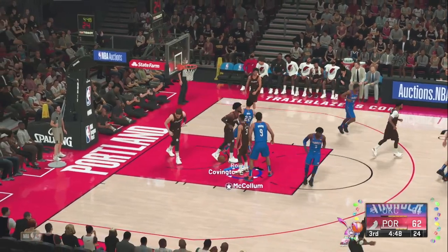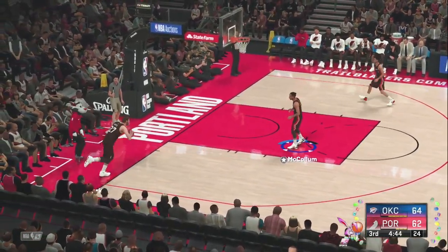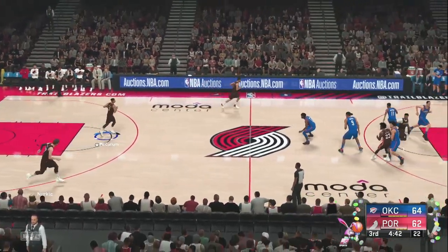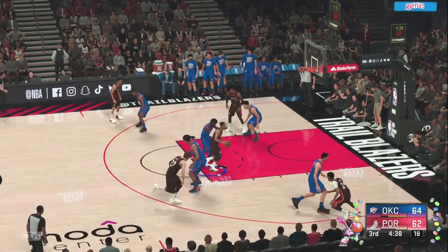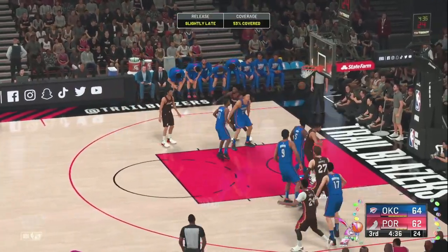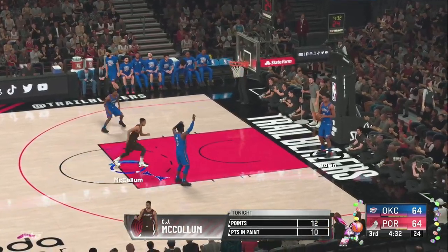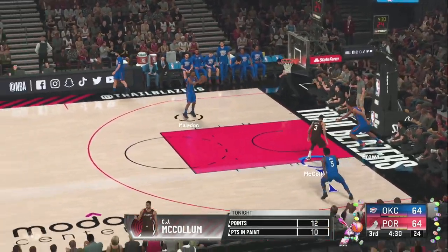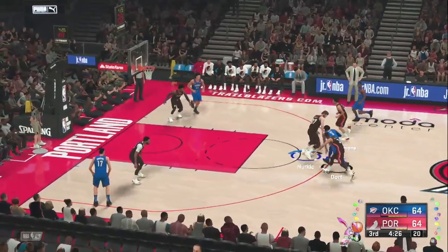And that one's good by Roby. More good work on the glass there. When it's all said and done, I think rebounding might tell the story in this game. Here's McCollum. Scored the bucket. He's made 5 so far, shooting a very clean 5 of 7. And with Powell, they rely on his shooting to open things up for everyone else.